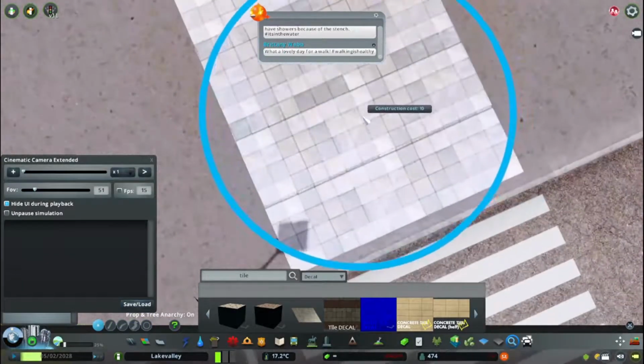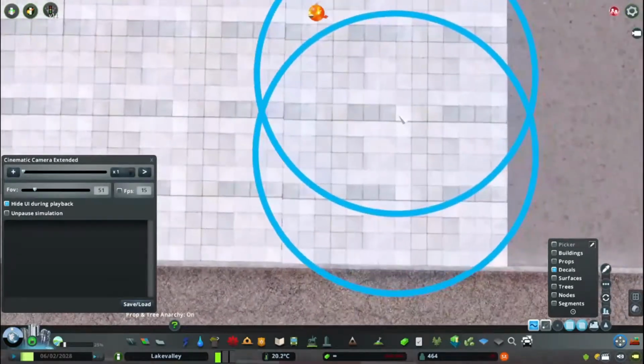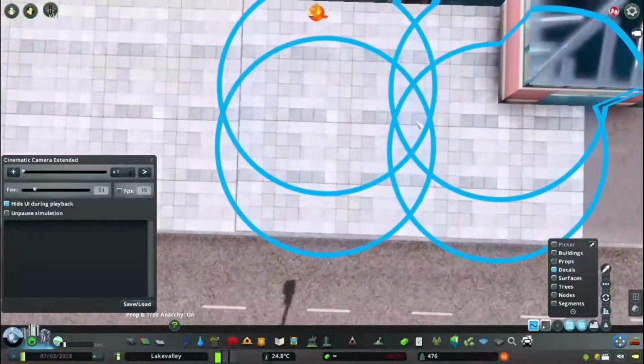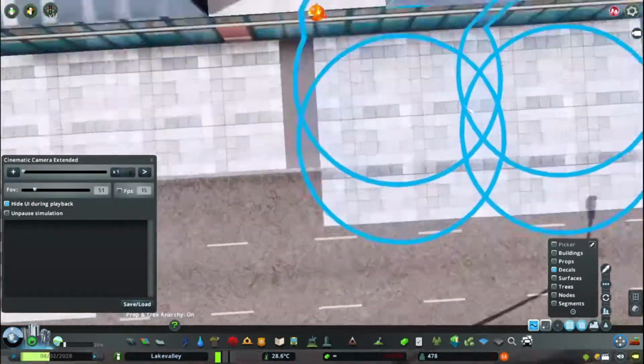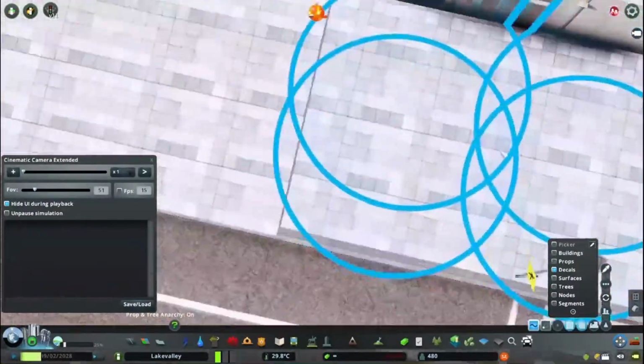Alright, so I'm back again to say that now we're working on the tile decals for the airport terminal-ish kind of area. So that's what we'll be doing for the next few minutes. We'll also be doing bollards and stuff like that for the next few minutes. So for now, enjoy the music once again.